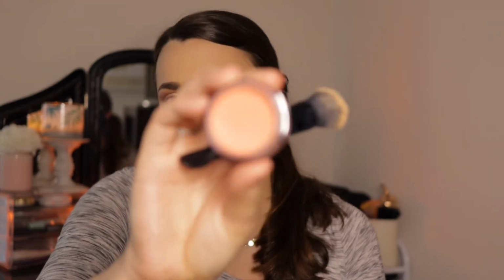Usually if I don't want that matte look, I will go in with this to get more of the glowy skin look. I actually did forget, and I usually do this before that setting powder, but I'm just going to go in with it now anyways and then set it again. But it is the e.l.f. Putty Blush. And I'm not sure what color this is in. I'll have to look it up and see. I literally use the same brush and really kind of push it into there.